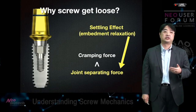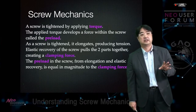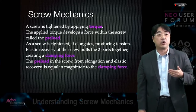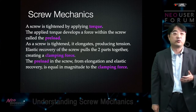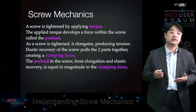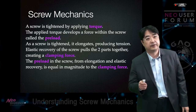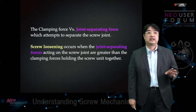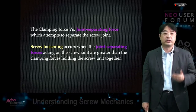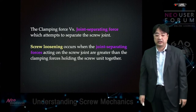But where does the joint separating force come from? We call it the settling effect, or embedment relaxation. So I wrote down what all the things are. The screw is tightened by applying torque, which develops a force within the screw called preload. As the screw is tightened, it elongates, producing tension. Elastic recovery of the screw pulls the two parts together, creating clamping force. The clamping force is opposed by the joint separating force, which attempts to separate the screw joint. Screw loosening occurs when the joint separating force acting on the screw joint is greater than the clamping force holding the screw unit together.